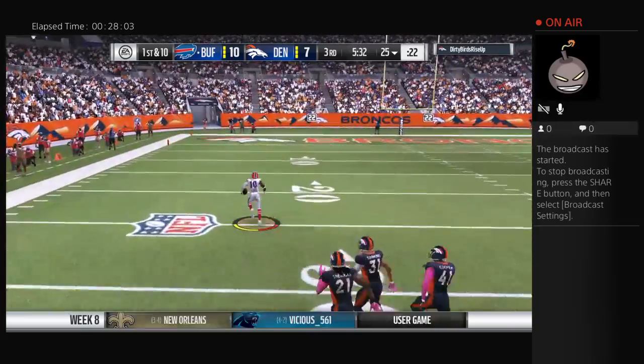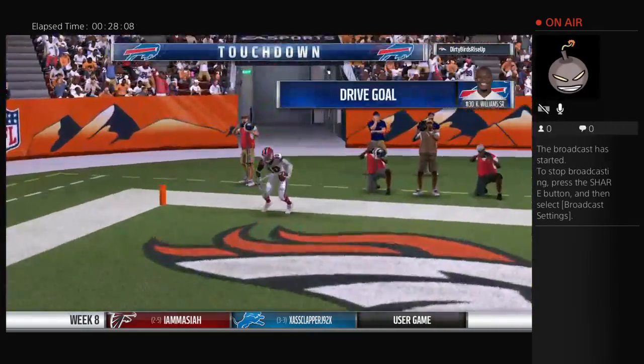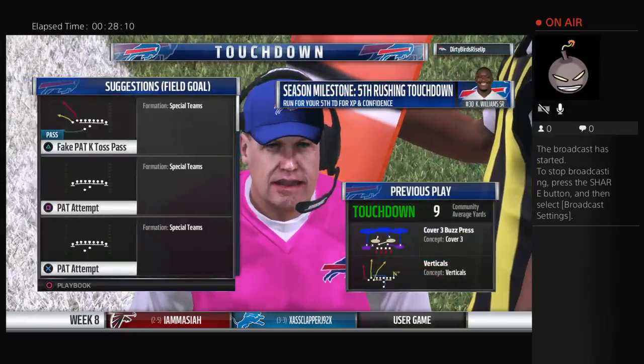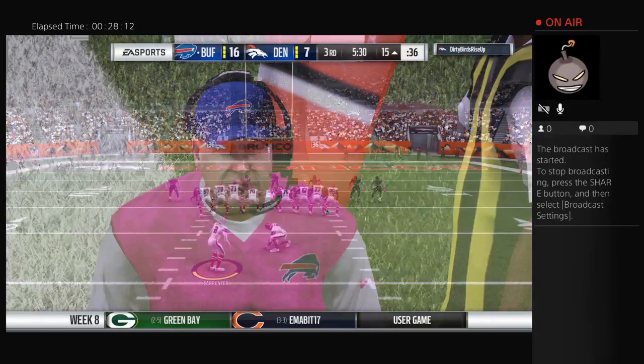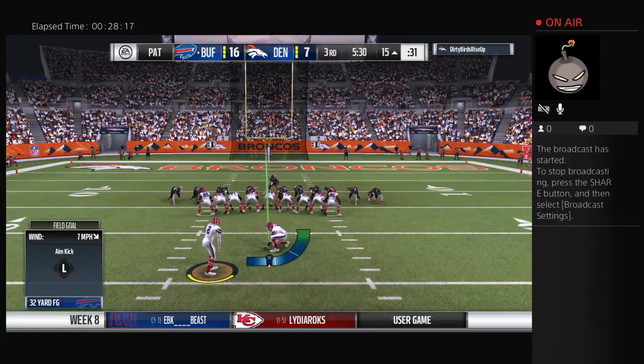And that's caught left side. It's Woods. And all the way home for a Bills touchdown. Robert Woods. Touchdown on the season. And the Bills will add on to their lead.